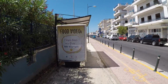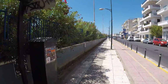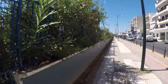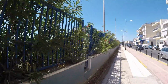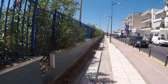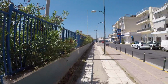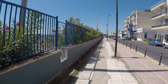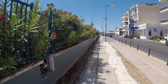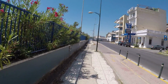The water is beautiful, the beaches are beautiful. The restaurants are awesome. The atmosphere is very relaxing. It's not dangerous. You see families let their kids run around over here on their own because it's very safe. And like I said, I think a good amount of the people who come here are probably Greeks from other areas of Greece. So it's one of those places that more locals kind of spot.